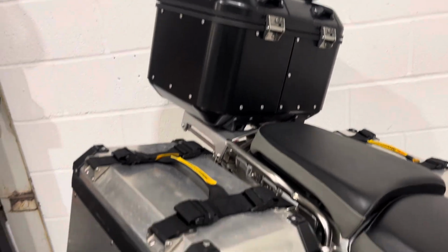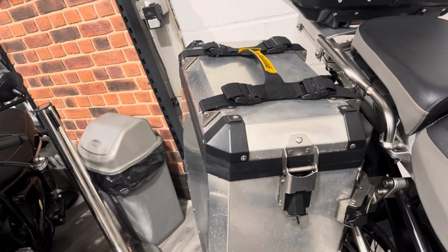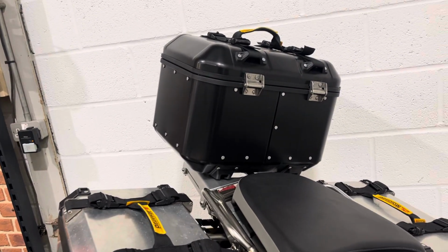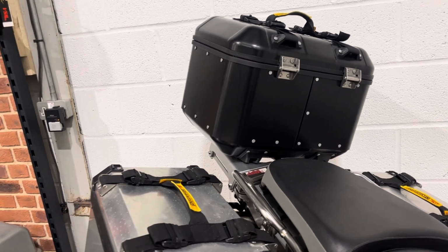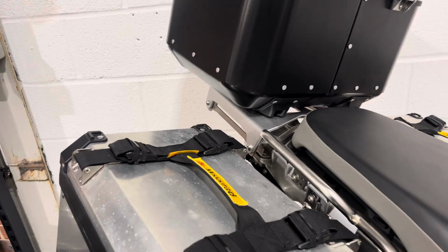So really massive luggage. You can see how big these are. I'm going to guess these are in the region of 45-46 litres each side, plus the top box, which is probably the same sort of size again. So if you are touring, you've got a monumental amount of luggage capacity, and then obviously you've got these aftermarket carry straps as well, which is quite cool.